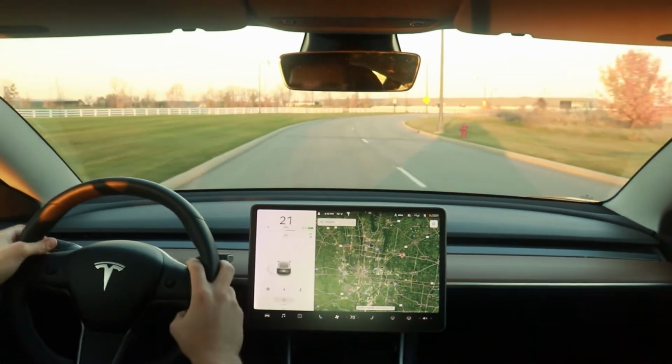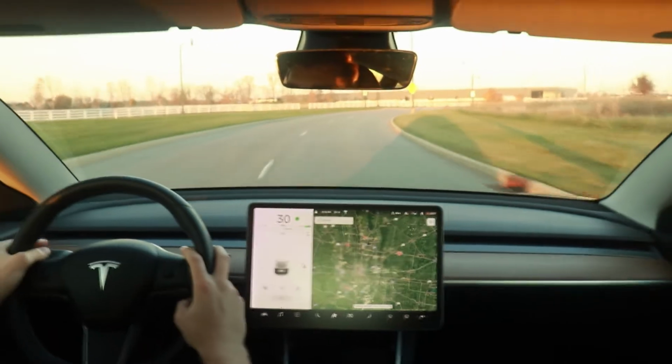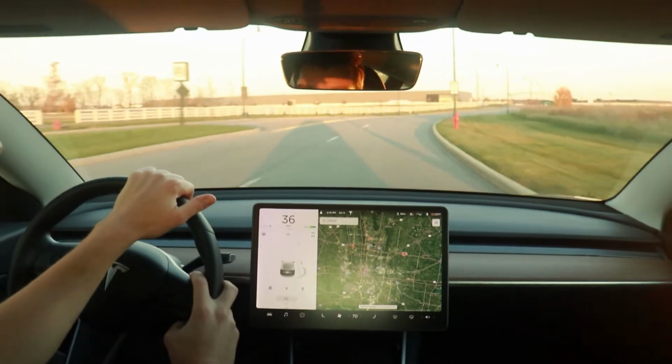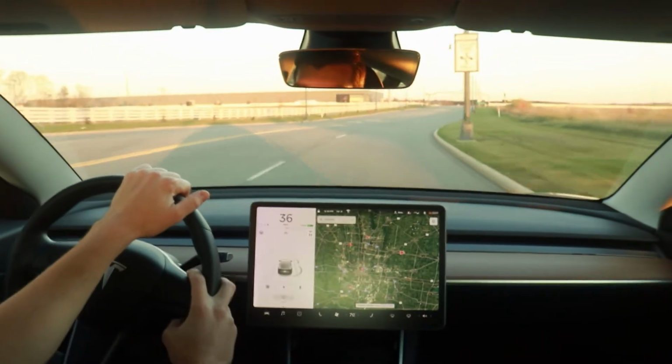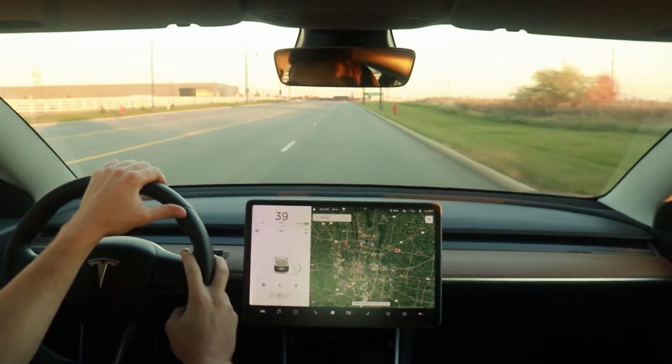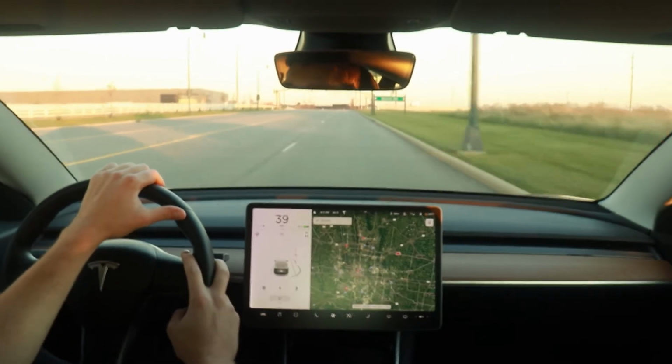Again, this is completely unscripted. I'm just going to chat through what's going on with my car, what I'm thinking about, what different buttons I'm pressing, that sort of thing. Currently I'm on a back road. I'm going to hop on the highway so we can get over to the car wash.